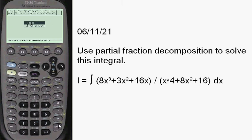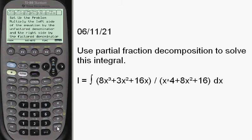So we'll move on. I factor the denominator for you, which is x squared plus 4 over x squared, and this is a certain way of doing partial fraction decomposition because of the way this is structured here, the denominator being factored. So we set up the problem. We're going to multiply the left. Here's the left of the numerator and stuff like that.